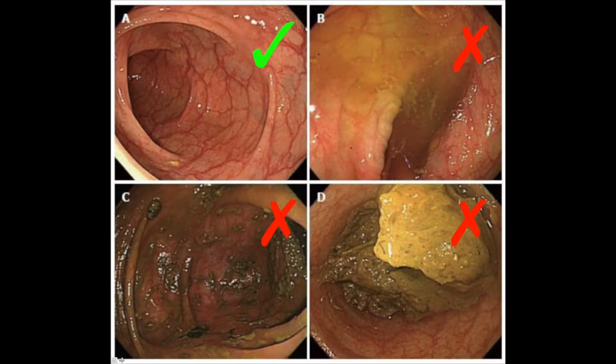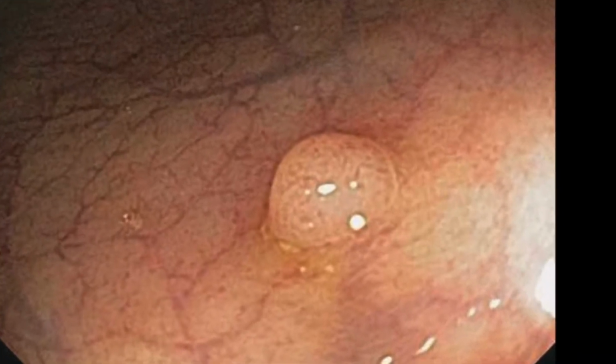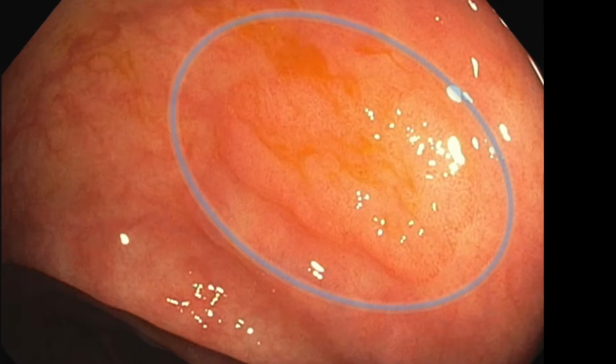It is vitally important that the colon is completely clean for the examination to be accurate and complete. A clean bowel prep allows us to see not only protruding polyps, but also flat lesions. These lesions can be harder to detect if there's fecal waste in the bowel.